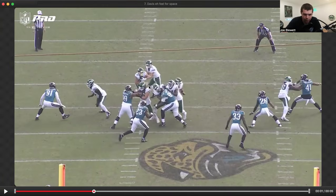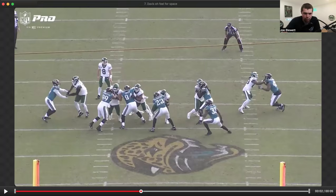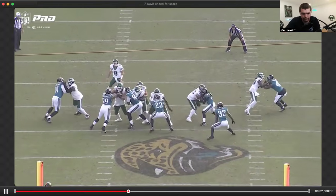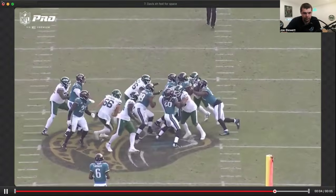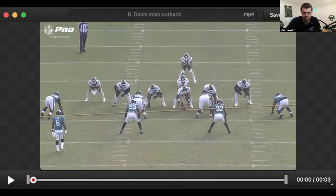Follow your block a little bit more. Like you can even sit inside a little bit more just so these guys aren't racing to get to the outside, and let these blocks unfold and then get vertical. But he stays too inside and too vertical where he runs into his own guy, which you don't necessarily want. Okay. Not brutal there. Definitely not brutal. Missed cutback here by Davis.